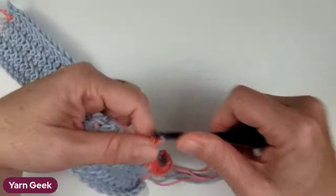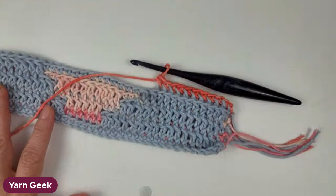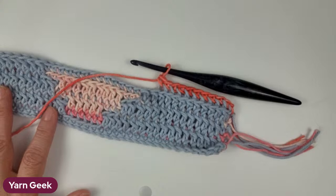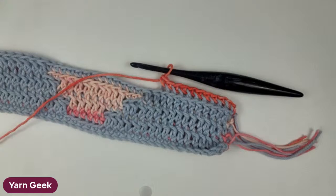Ginger, I started over quickly. Please read out row 4, color B. Okay, row 4, color B is... Is that the 16 single crochet, 5 double crochet, 16 single crochet? Hi, Ryan.